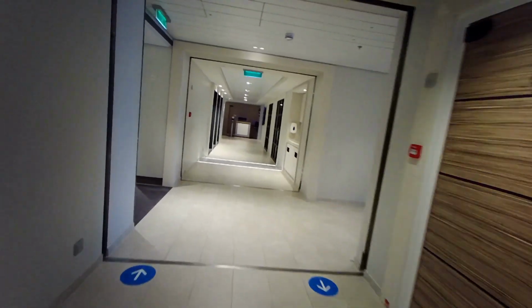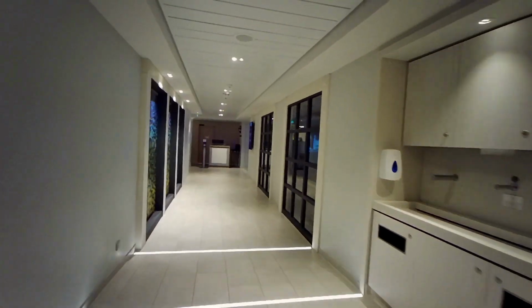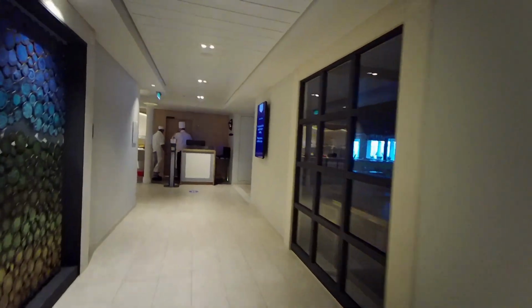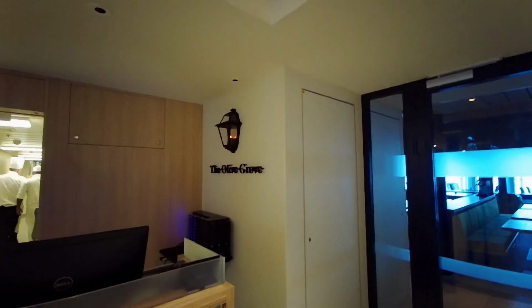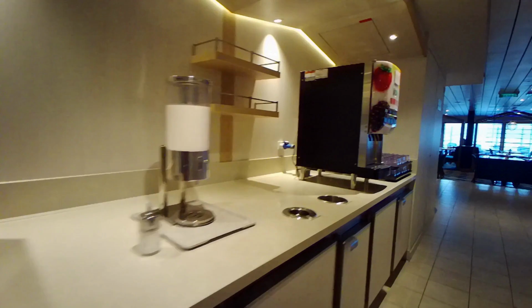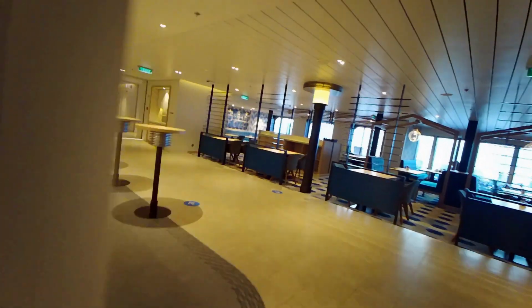From the clubhouse we exit on the starboard side of the ship and continue up a corridor to the Olive Grove. As I mentioned before in one of our previous videos, the Olive Grove was one of our favourite eating venues on board. It was just so intimate with lovely food and wonderful staff, and as you can see here the chefs preparing for their events during the day. Well done P&O, the Olive Grove is a wonderful idea.